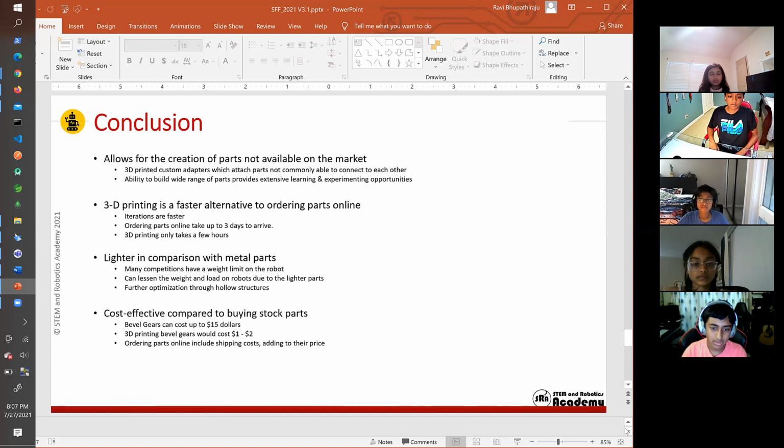Based on what we previously saw, 3D printing has many benefits compared to using stock parts. It allows for the creation of custom parts that are not available on the market. For example, custom adapters can be created to attach parts not commonly able to connect to each other. It is also a faster alternative compared to ordering parts online. For example, ordering a part could take up to 3 days to arrive. However, 3D printing will only take a few hours to create a part.